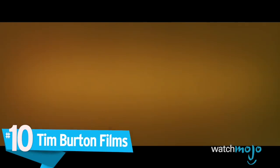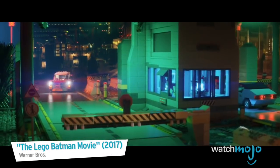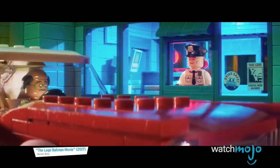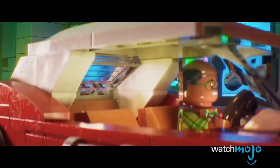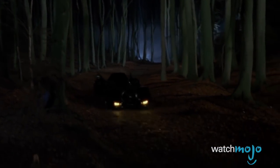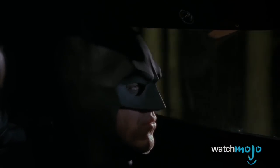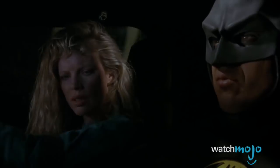Number 10. Tim Burton Films. If you were making a Batman spoof, you'd be crazy not to dive into the wacky world of Tim Burton. Helping put Batman back on the map in 1989, Burton and his unique style also left a lot of fodder for the writing team.